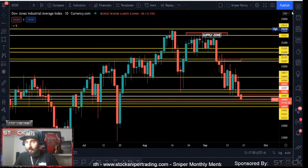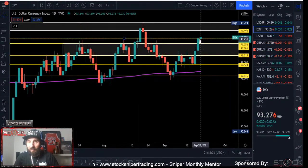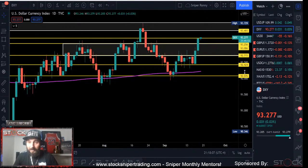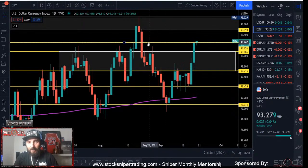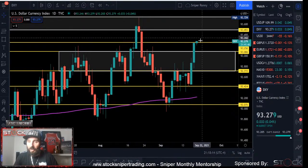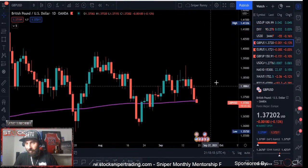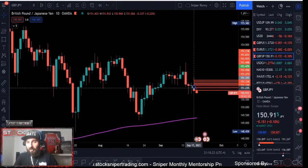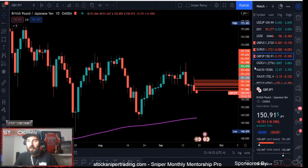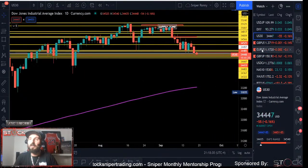Let's take a look at DXY, the US dollar. What is it doing right now? The US dollar is strong. Remember we started the call with DXY? Look at it now. It's got a nice rejection wick on the daily, and we're pumping up. Volume is up here. Now we could start to come up on this red candle. We have strength on the US dollar. I guarantee if we look at GBPUSD, the British pound is dropping, the euro is dropping, GBPJPY is starting to go down. US 30 is looking bearish because we have strength in the US dollar, guys.